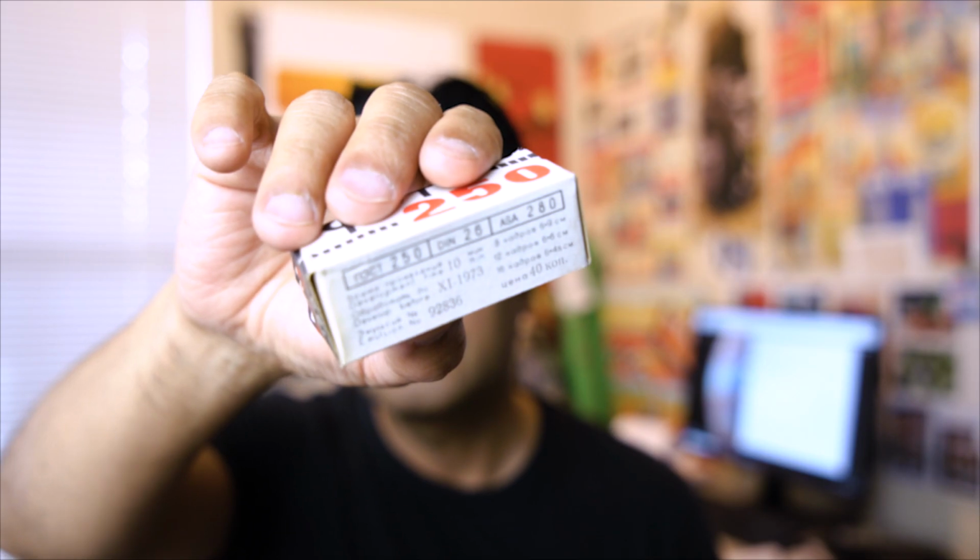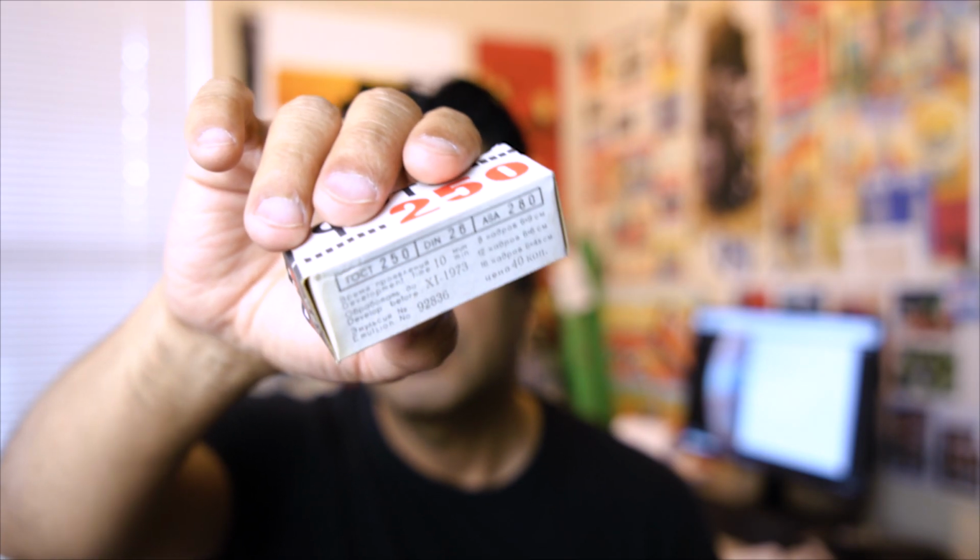Yeah, expired in 1992. I know that sounds pretty rough, but I have one here that expired in 1973. That's this one right here, the Foto 250. Definitely expired in 1973. That is crazy. Now, that makes me want to try this one next. So I bet you're curious to see how these pictures turned out. Let's go ahead and jump on my computer and take a quick look.